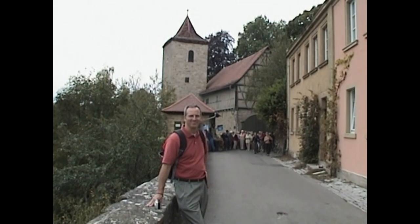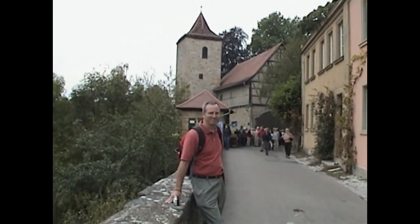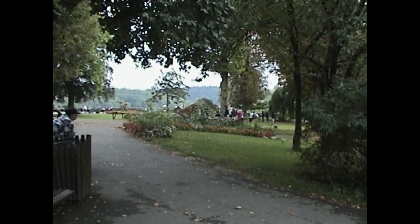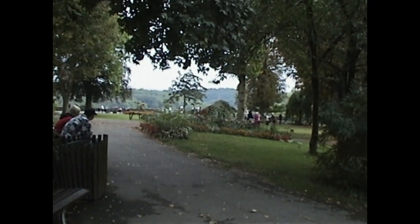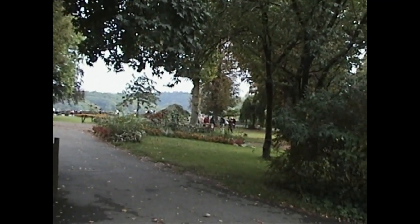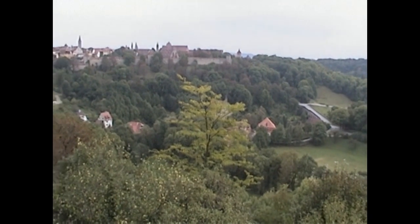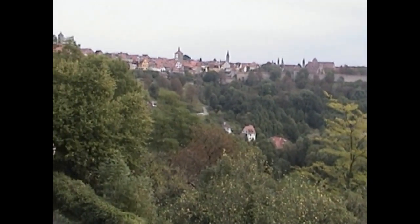Turning around, this is called the Castle Gate, and as you can see, there are quite a few people getting ready to make a tour. We're now standing in the palace garden, which is quite an extensive affair. Extends out onto a high promontory of land on which the castle was built. I'm in the position now to be able to get a better view of the other part of this old city.